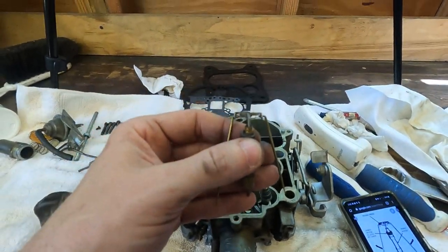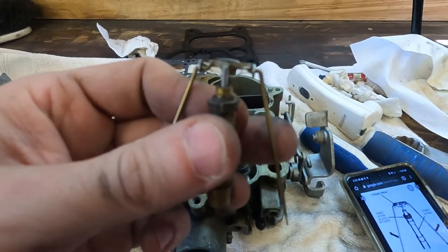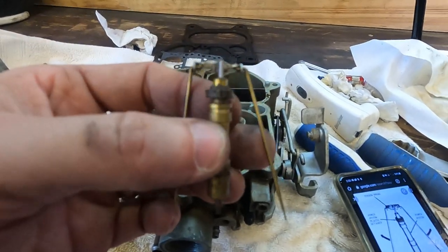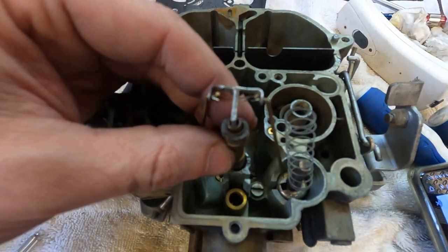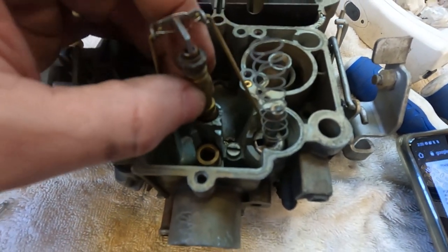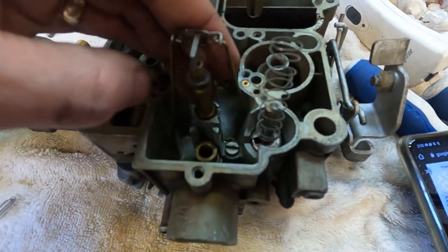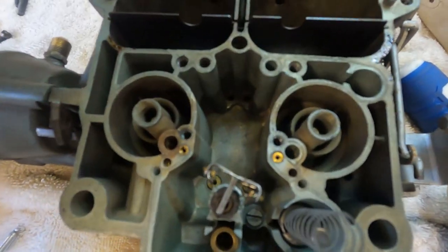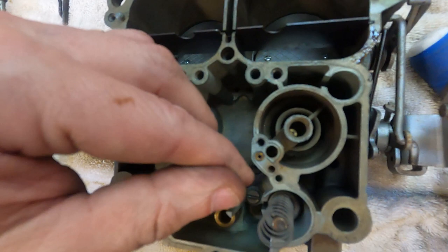So now that I've got it assembled, I'll show you what it looks like. They call this center part a power piston, and these are two primary metering rods. And I've straightened them out. I don't remember which one was bent, but I straightened them out. And these two rest right in between where the float and the needle are. And you can see they drop right down into the jets. So the two jets are down in the bottom, and these sit right inside of those little holes.